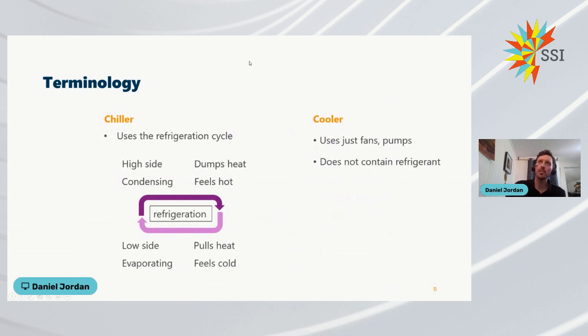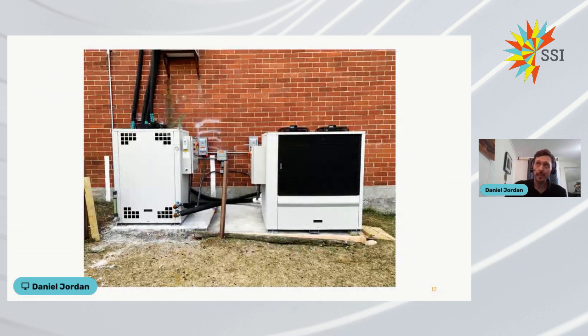So some quick terminology. Again, a chiller uses the refrigeration cycle, and a cooler just uses fans and pumps and does not use refrigerant. So there are dry coolers and cooling towers. Many of you, especially if you're not in a cold climate, might be more familiar with cooling towers. In Vermont, we see a lot of dry coolers, and so my paper doesn't really touch on cooling towers, for example.